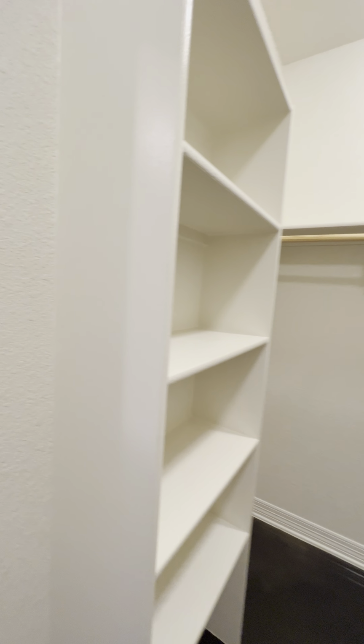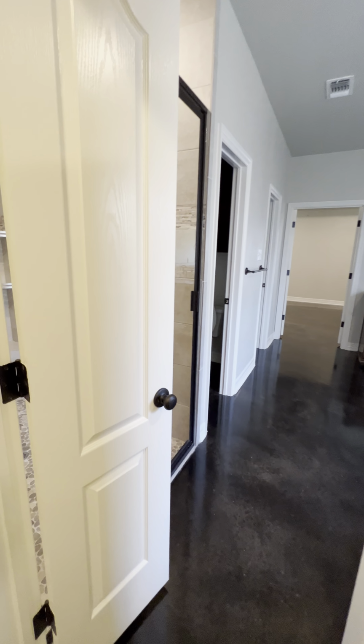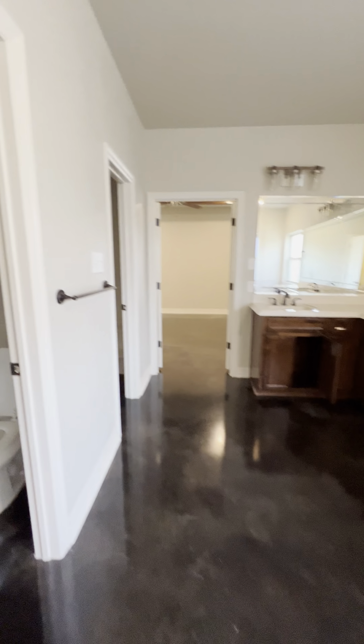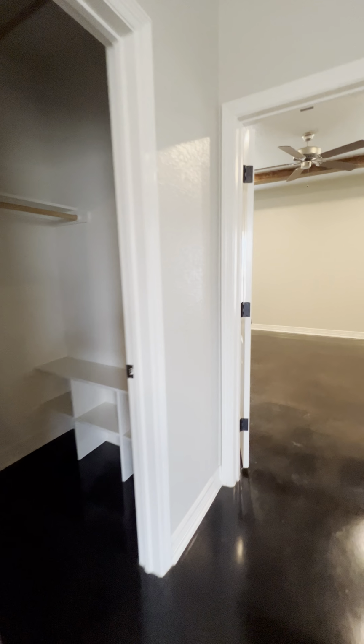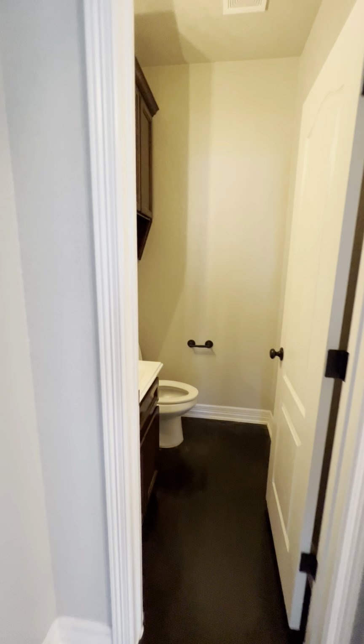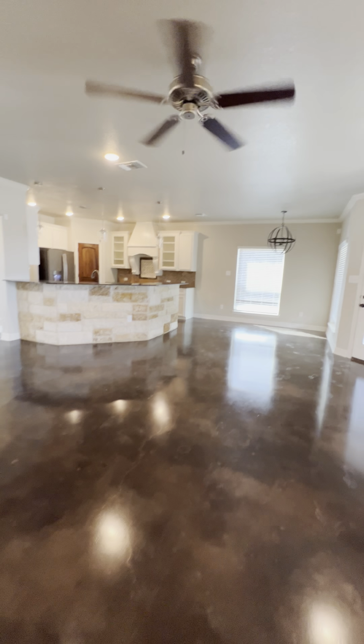The closet, and this closet is motion sensored. I did not have to turn on the light, and the light just turned on. Nice shower. All right. Sorry, I'm just gonna turn the lights off as I go through.